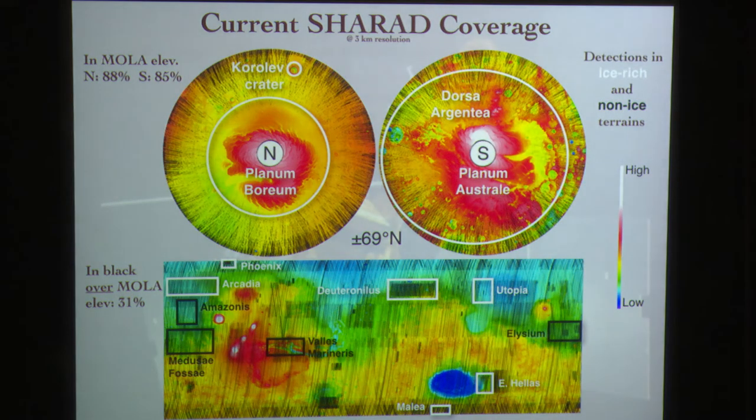So we've been at Mars over 10 years now, I think 11 and a half or so. We've been in orbit acquiring data, and we have thousands upon thousands of passes across the polar caps, both in the north here. And I've represented this in an elevation view. Where you see a colored stripe is where we have SHARAD coverage. And I represent that in the MOLA elevation sense, so you can see the high-standing Planum Boreum, or the polar cap in the north, and then the high-standing Planum Australe, or the southern polar cap here.